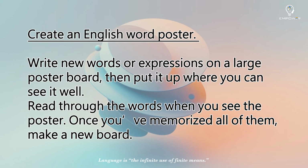Create an English word poster. Write new words or expressions on a large poster board, then put it up where you can see it well. Read through the words when you see the poster. Once you've memorized all of them, make a new board.